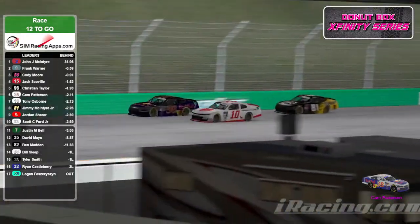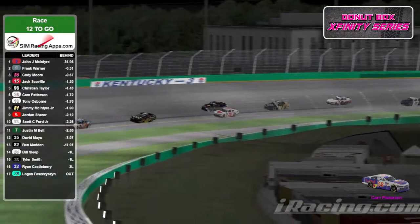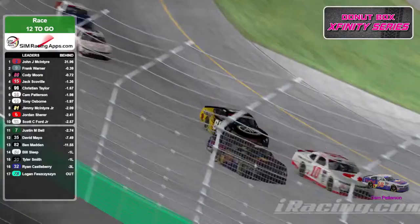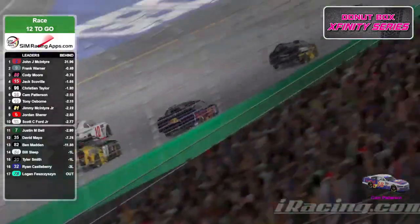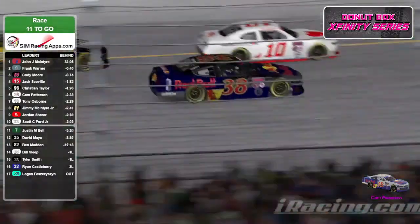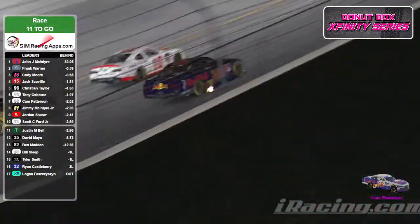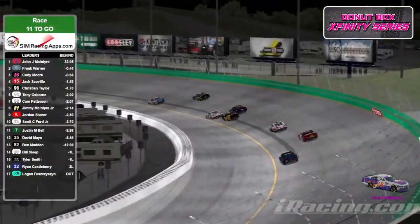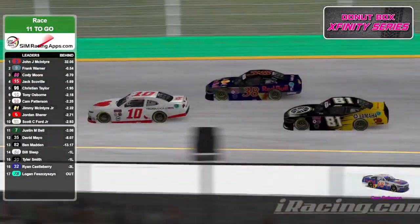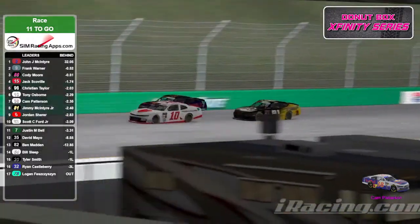Tony Osborne to the inside of Cam Patterson. Osborne's looking to get that 6th place spot. Wrapping the bottom, staying close to that yellow line, trying to keep the momentum through the corner. That outside line does carry more momentum though. So generally, if you're passing on the bottom, you've got to get it done at the start of the corner and be able to cover up. Otherwise, you'll compromise your exit and lose speed that way. Osborne barely might have had the bumper past Cam Patterson there.